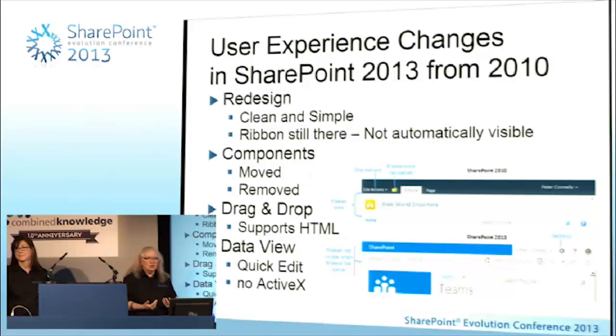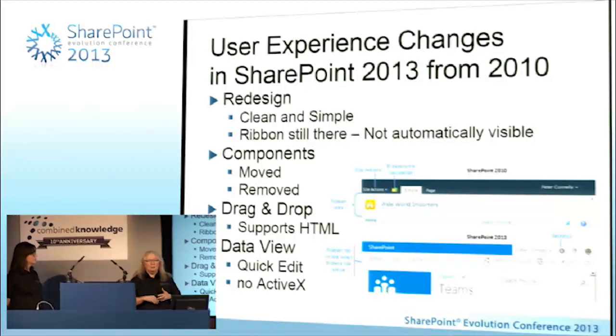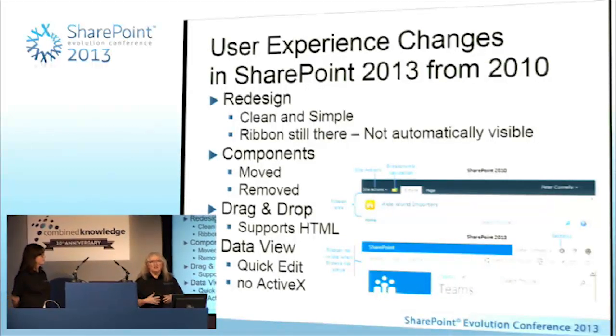Also under the covers, it is using a lot more HTML5 and CSS3 than the previous version. And so what you're able to do is see the page or do certain activities that you couldn't do in certain browsers. Now you've got a wider support for some of those activities. So for example, when you're seeing a list or a library, you've got the option of seeing it in standard view, or you can click it over to datasheet view and get almost like an Excel experience. In SharePoint 2010, the part of the system that was providing that functionality was, if you had Office installed on your desktop, using an ActiveX control.